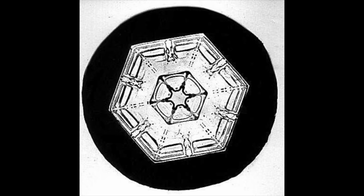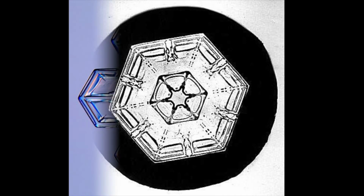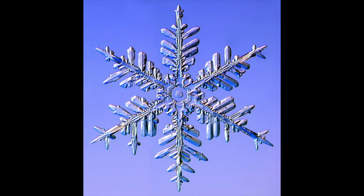First up is the hexagonal plate structure, which has 6 sides and is flat. This is a stellar plate, so again, it has 6 sides, and those sides are broad arms that form a star-like shape. This is a stellar dendrite, and they are tree-like, so they have 6 branches, and those branches all have side branches, so they kind of look like a tree.